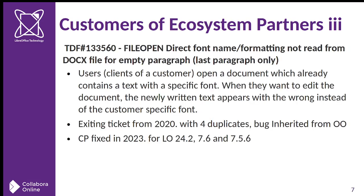Another example is when users complained that they prepare a document according to their needs, but then when they open it, it again contains the wrong font all the time. It turned out that it's a very old ticket with duplicates, and the bug was inherited from OpenOffice. Recently, Collabora fixed it this year for LibreOffice 24.2, but also backported it to previous versions.